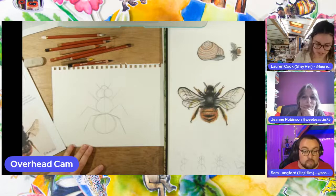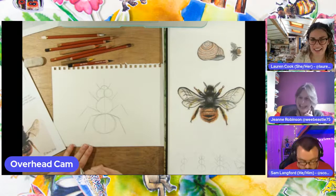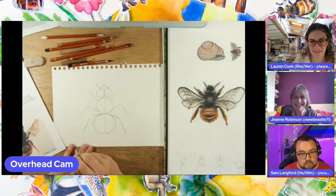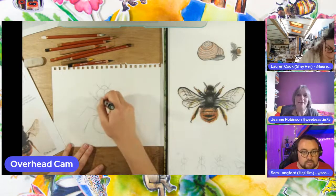Right, sorry, we'll just put the last shapes in. But at the moment, it's looking quite like an ant, isn't it? It is. And they're part of your study species, aren't they? Because they're quite closely related to bees. They really are. Yeah, very, very.